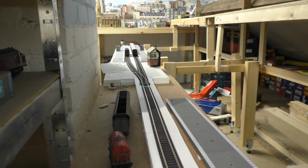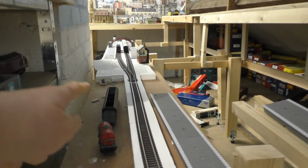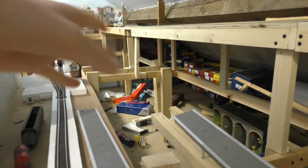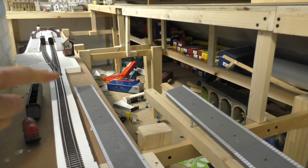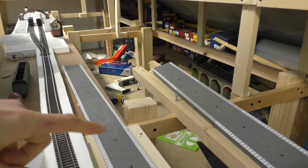There we go, we're down now at the other end. Yeah, it's a little bit messy here. There will be an embankment along here as well to cover up all this. And as I said, the embankment will be here. Those platforms are obviously not supposed to be there. They're actually going over to the Sunnybank Model Railway when we're allowed to meet people up.